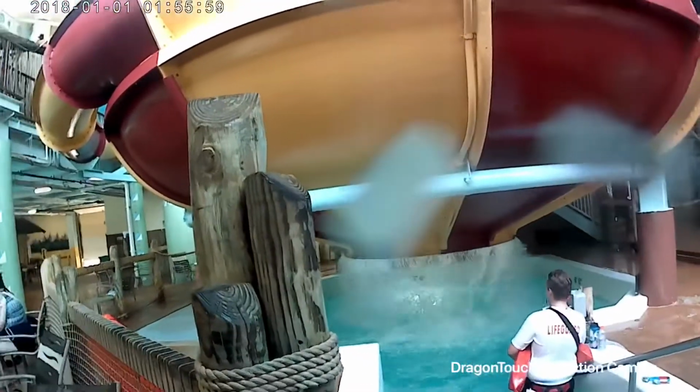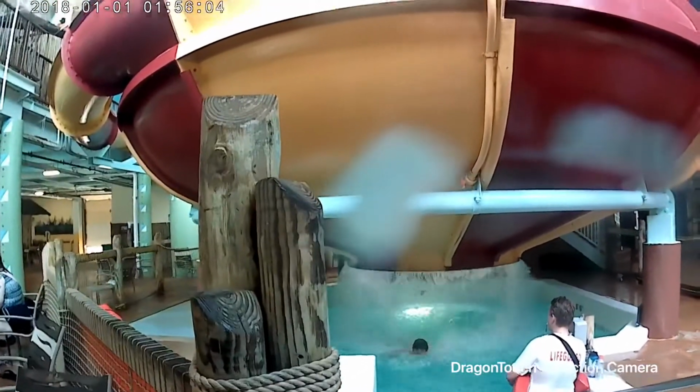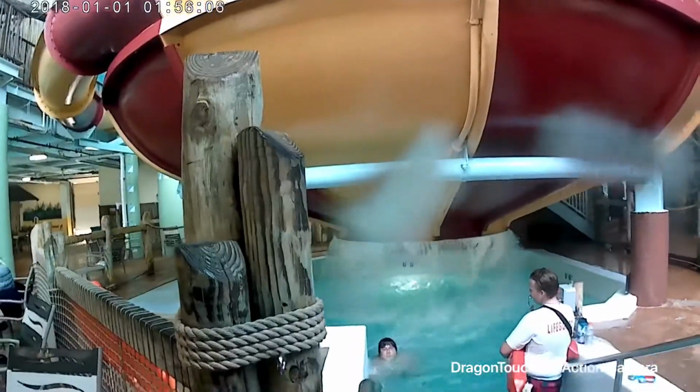When you fall through the hole into the pool, this slide is crazy to get out of because you don't know which way you're at. You feel like you're drowning. You have to find the lifeguard. It's a pretty intense 60 seconds after you fall down. I feel like that lifeguard probably saves people from drowning like every other person. There's Joe.